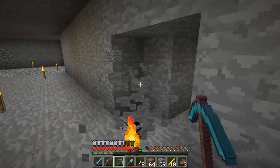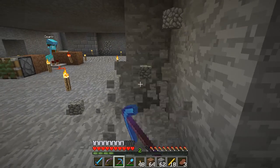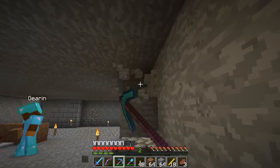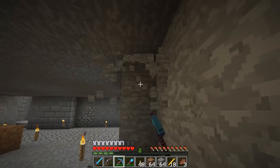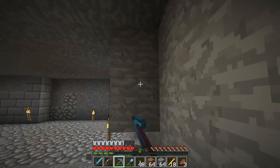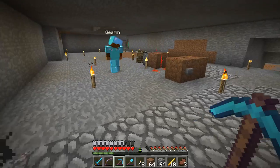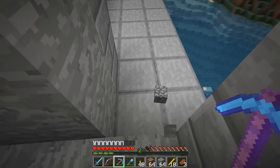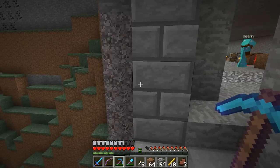I see that redstone contraption. Gearin's been building little redstone things all day to drive me nuts, pretty much. Oops. Okay.